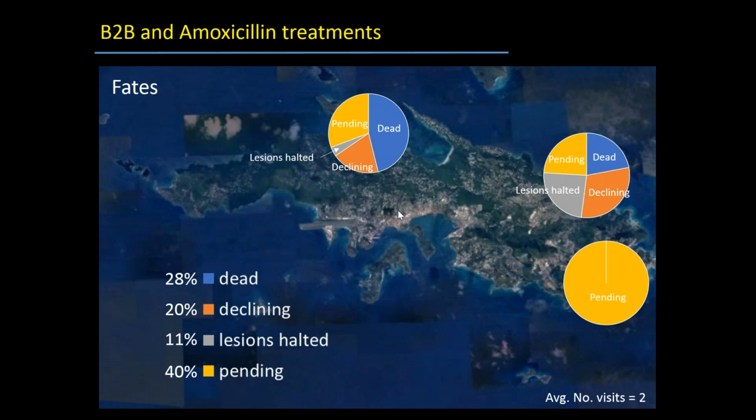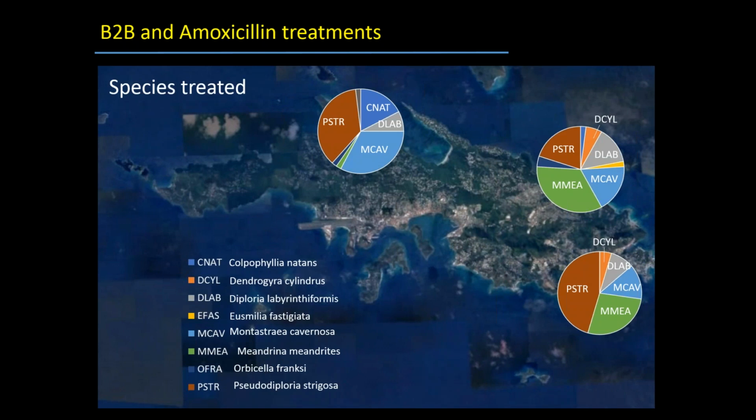So we're not sure if this is a site-specific difference or has to do with the species that we're treating at each of these locations, because there are differences in species composition. So Pseudodiploria strigosa is more abundant at Hull Bay, this northwest location, compared to the northeast side, where we were treating more Montastraea. So we should have more information on that soon, since this new site has a lot more Pseudodiploria strigosa and Montastraea. We're definitely having differences from Florida, and we are not completely sure what's influencing that. So you may have more or less success depending on, you know, your location.